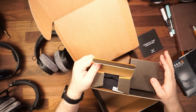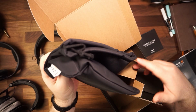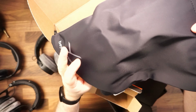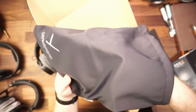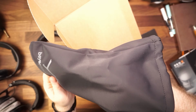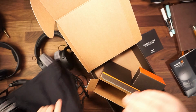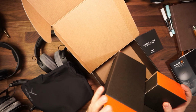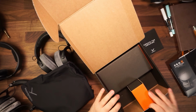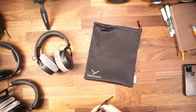So anyway, let's have a look at what we've got in this part of the box. And we have what looks to be a soft carrying pouch. My camera's really overexposing, isn't it? This is not good. We have a couple of cables. So I'm just going to get this box out of the way. I'm not sure if there's anything else. No, there's nothing else in here. So let's just get this out of the way.